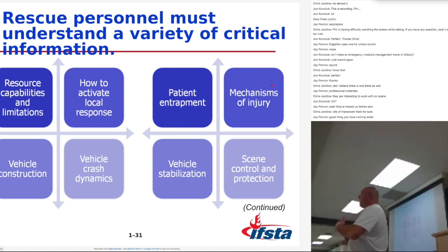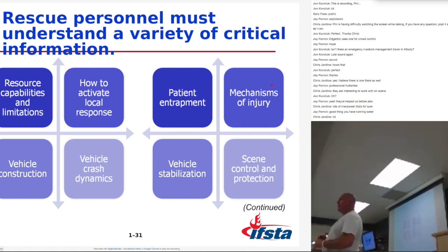Patient entrapment. So how was the patient trapped? What's the mechanism of injuries that they have? Did they go slamming into the seatbelt? Was it a side impact, and they got broken legs? Is the vehicle stable?